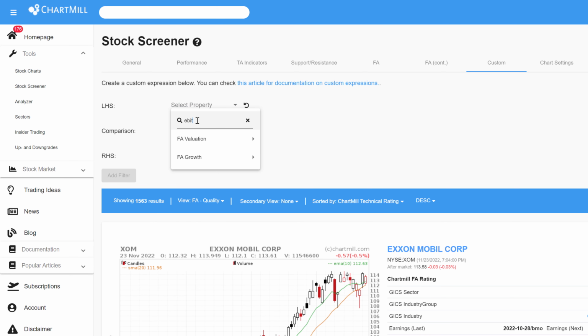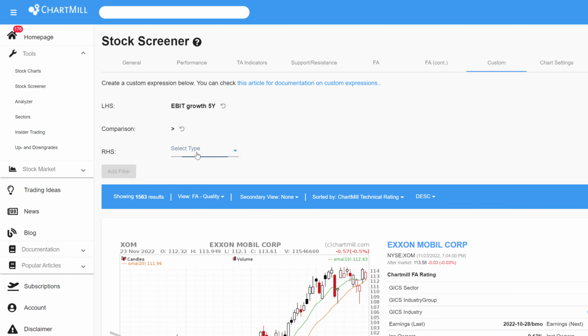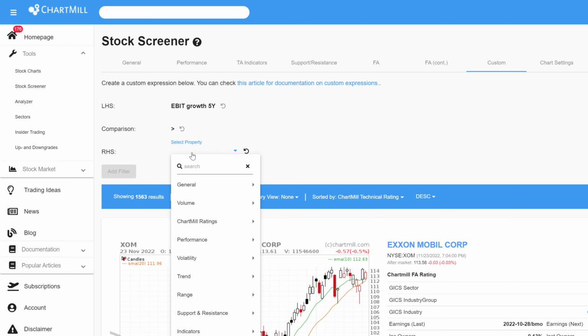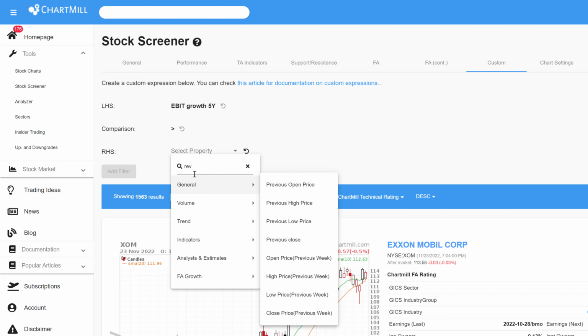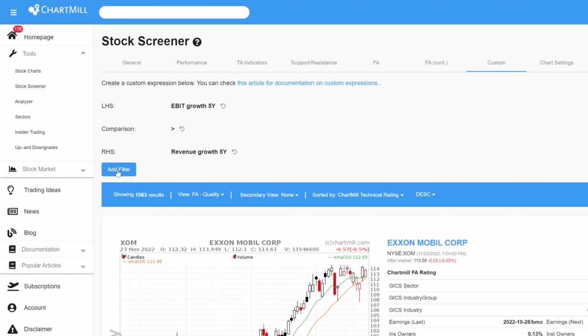Firms that succeed in this are likely to enjoy economies of scale, or they have pricing power that should not be underestimated. To define this parameter, we need to use a custom filter that states that EBIT 5-year growth is bigger than revenue 5-year growth.